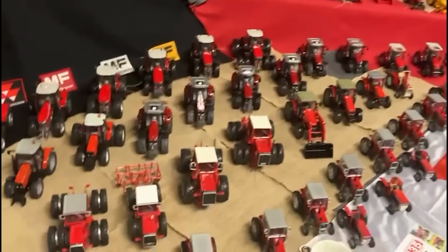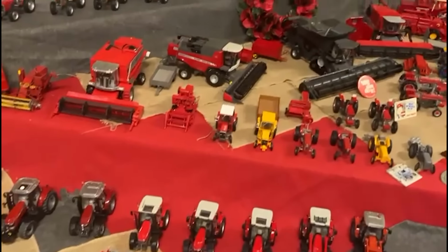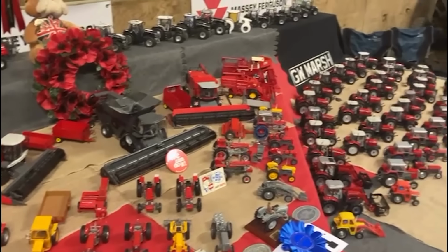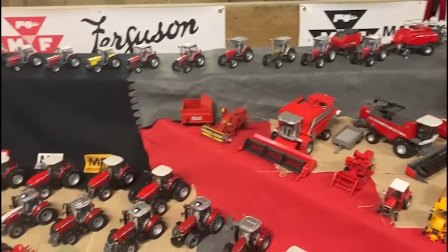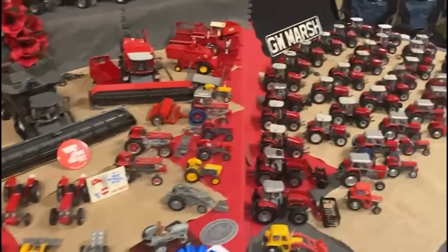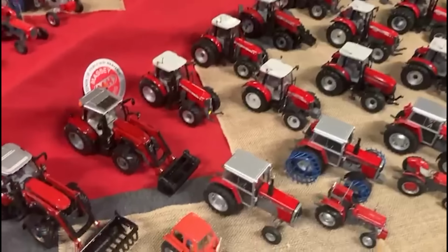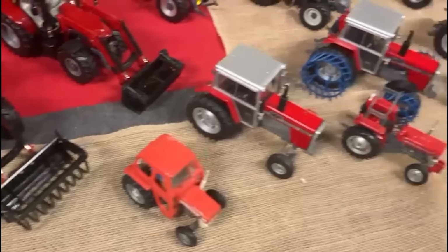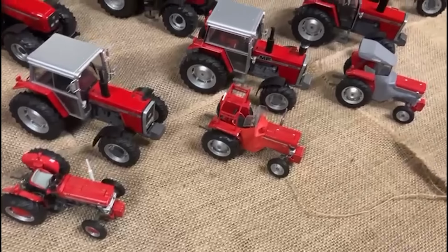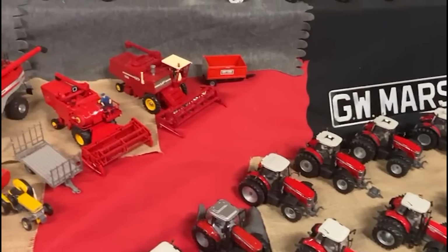Somebody's pride and joy here, a collection of Massey tractors, combines. Wow, what a collection of tractors there. And how beautifully presented as well, so yeah, that's nice to see. Proper collection here of all the different variations of 135s and MF20s and great collection.